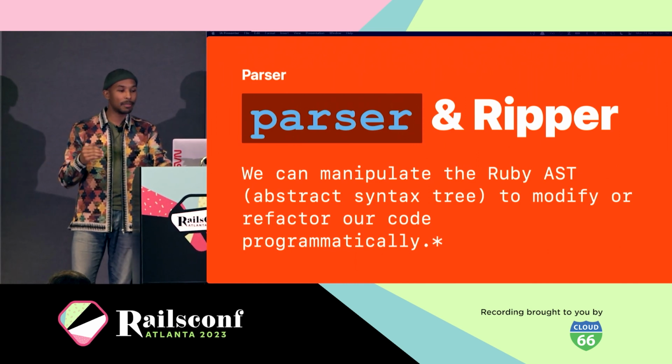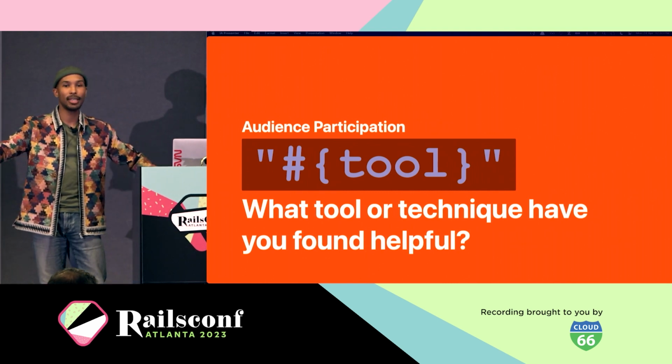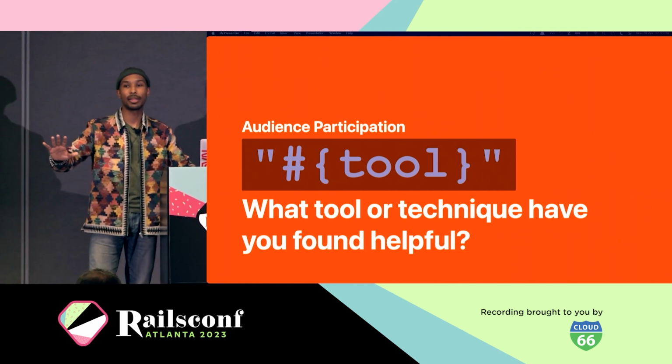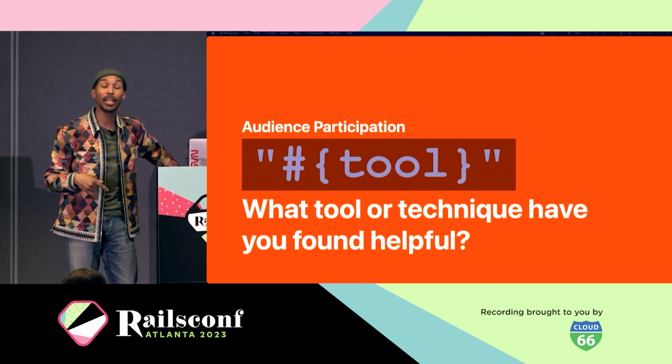So now just a bit of audience participation. Does anyone here have a tool or a technique that I didn't mention that they really would like to share? Yeah, right here. Flame graphs.